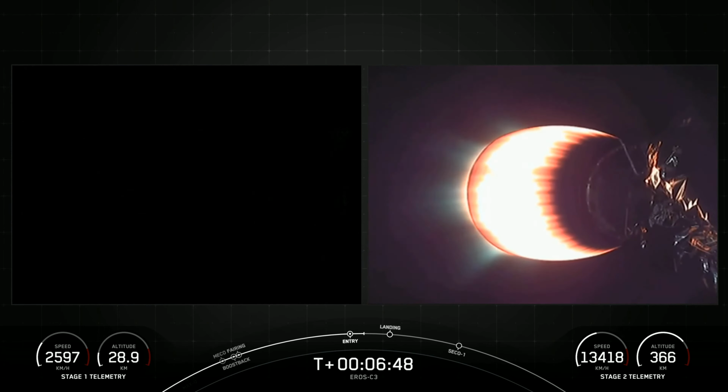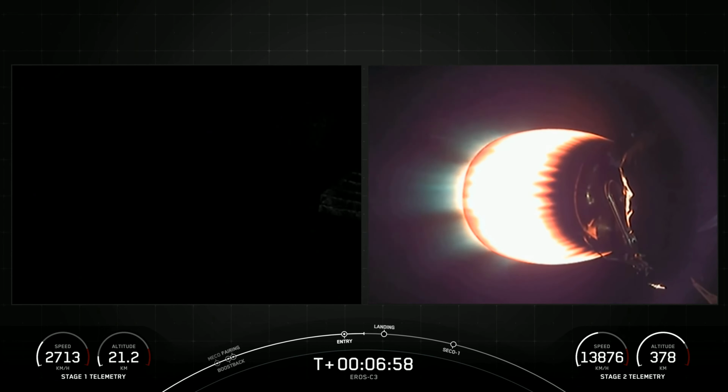Stage 1 FTS is safed. As you heard and saw on your left-hand screen, those engines have shut down. That concludes the entry burn for the first stage. Coming up next in less than a minute is the landing burn of that first stage.